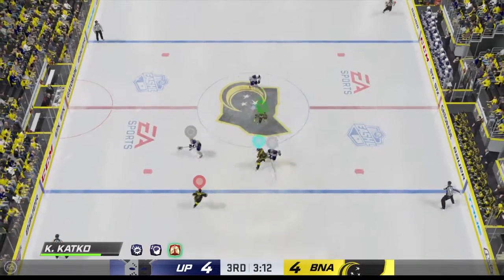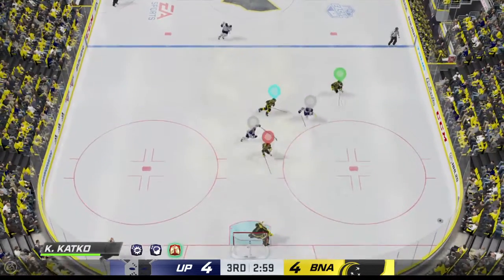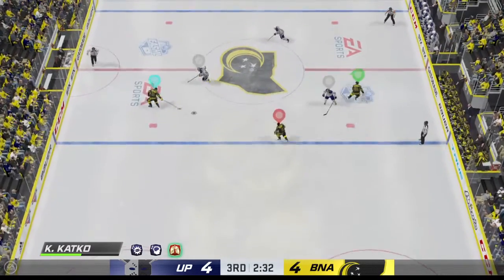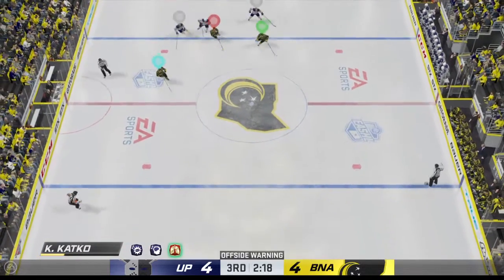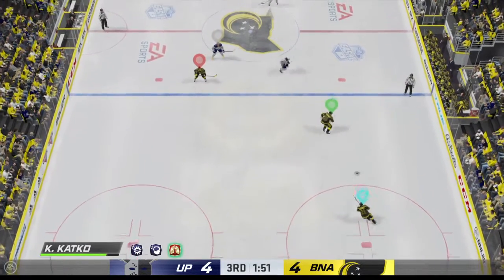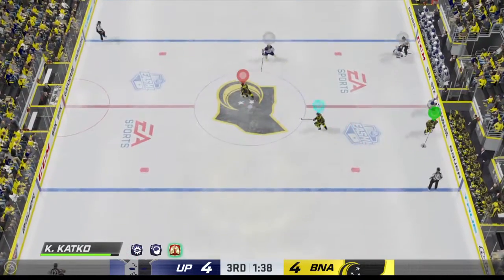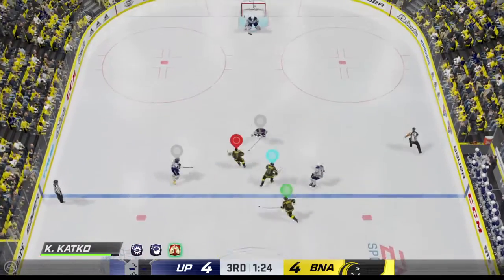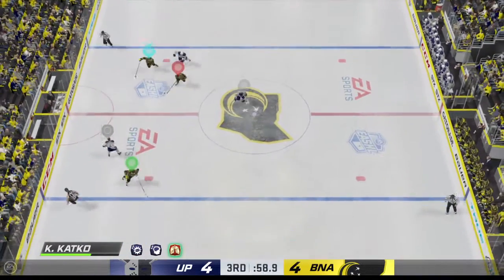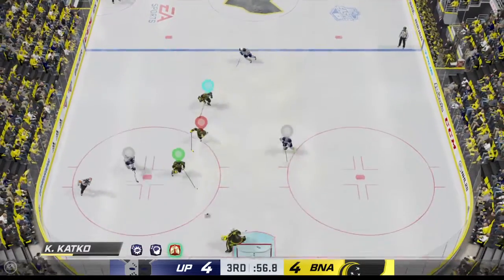Do coaches really shorten their bench out and start double shifting guys? Vancouver's got a hold of it along the wall. From his own end, he picks up the puck. Up along the wing. Handles the pass from the right wing. The Patriots have it from their own end. 1 minute left. And we've got a 2-on-1.